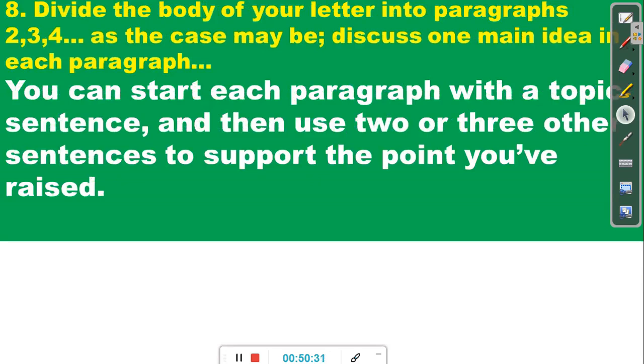Tip number 8, divide the body of your letter into paragraphs. Of course, the body of your letter starts with paragraph 2. We have already seen that your introduction for your letter takes paragraph 1, all right? And once it takes paragraph 1, the body of your letter will begin with paragraph 2.